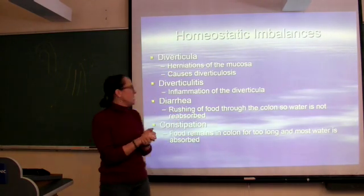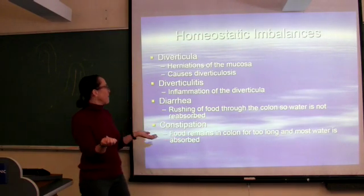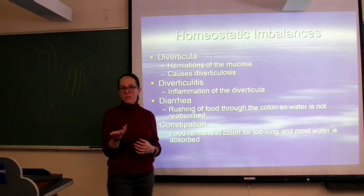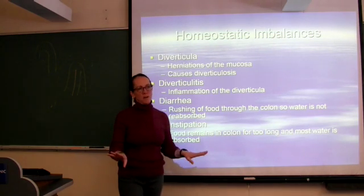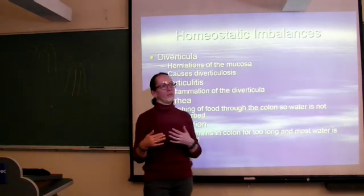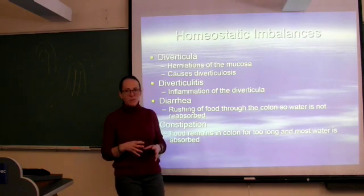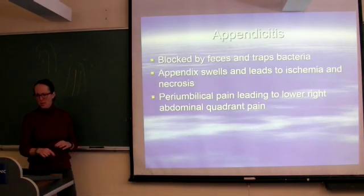Now, diarrhea and constipation are about how fast or slow things are moving through. Rushing of food through the colon causes diarrhea. This could happen if you've eaten something that your body doesn't agree with, or if you get some sort of infection, your body knows, let's get this out. It doesn't have enough time to absorb water from that foodstuff, so that's why you get diarrhea. Constipation is the complete opposite. Things are stuck in the colon for so long that all the water gets absorbed, and that's why they'll give you medication like an enema, or something that'll draw water back into the colon to push things through. I think that makes sense.